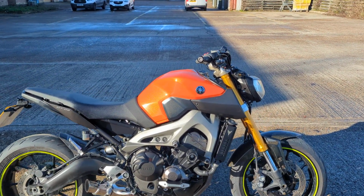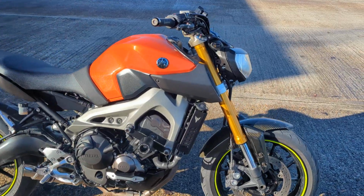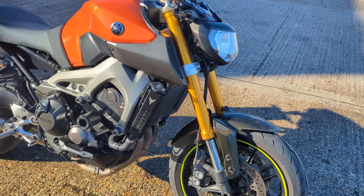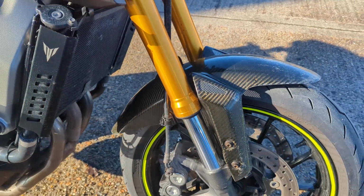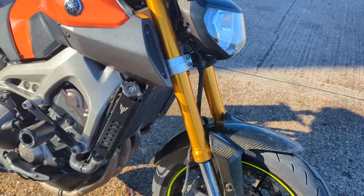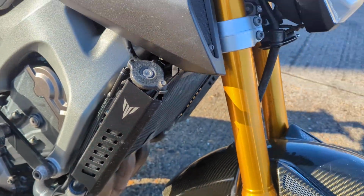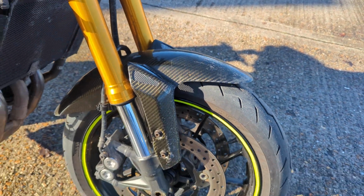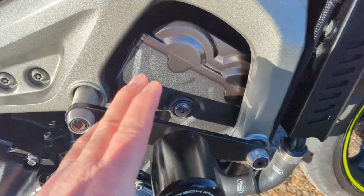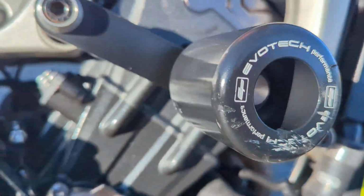Okay, 2014 Yamaha MT09, non-ABS this one, Gen 1 model, so it's the original Hooligan. Nice clean bike really, it's done 27,000 miles, got a red guard on it and the sides as well, carbon front mudguard, upside down forks are standard, got a set of EVATEC bungs on it there. That one's got a little mark on it but nothing bad.